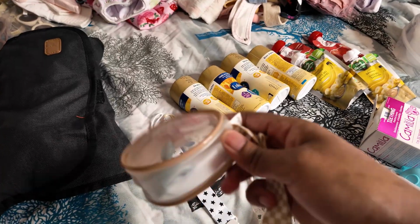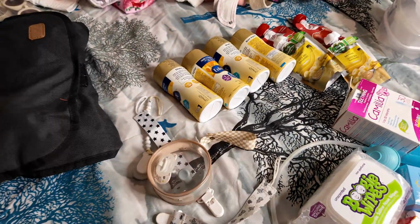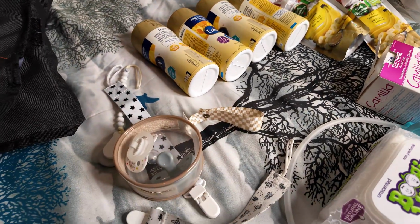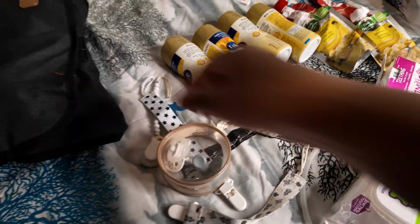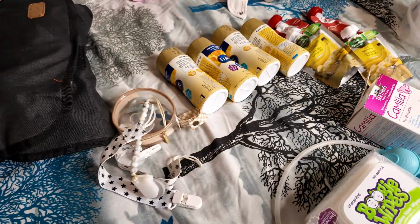And we obviously need the pacifiers. These work well for when you're taking off or landing. It helps with the baby's ear popping. And then you have the pacifier clips so that they don't drop on the floor. So I highly recommend getting these.